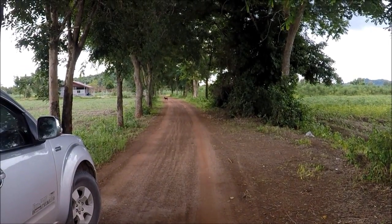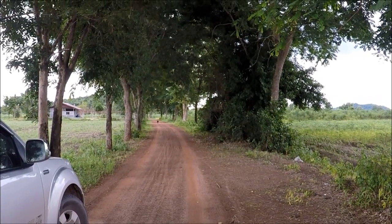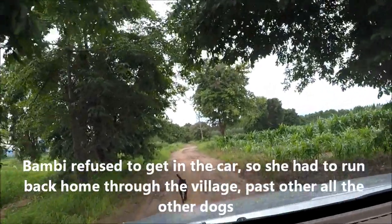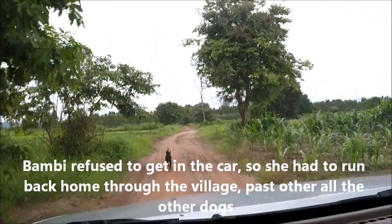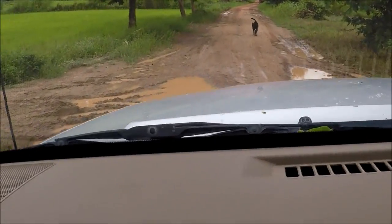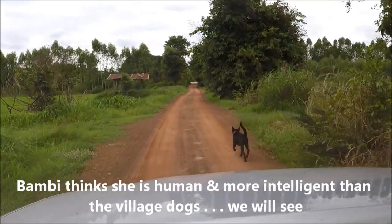Bambi, come on. Last chance, otherwise you're running home. Come on. Silly dog. She's going to get bitten now on the way back. Bye. Bye-bye. Bambi going to run back home because she's naughty. So, let's see what's going to happen. She thinks she's a champion. Good bump, good bump. Hyena dog. Action Bambi.